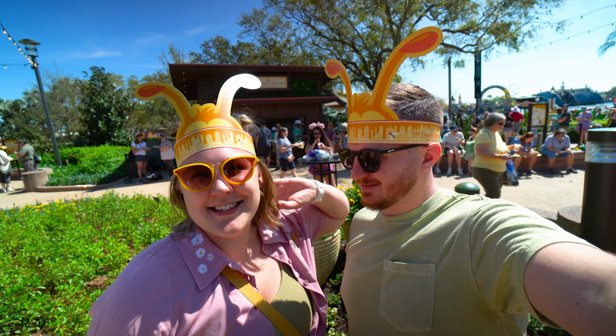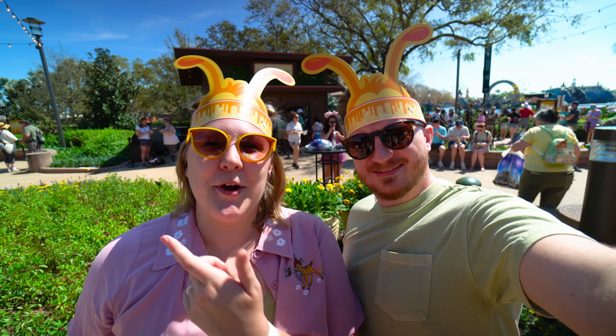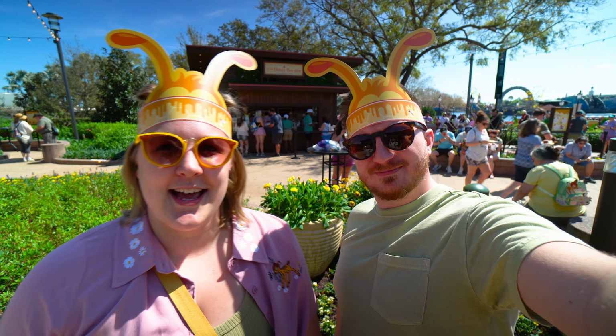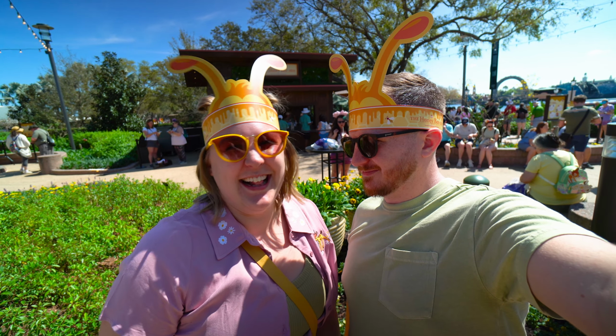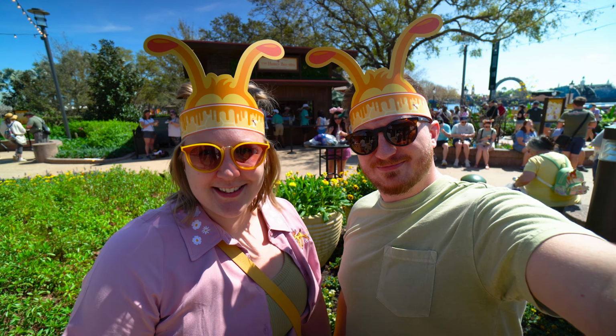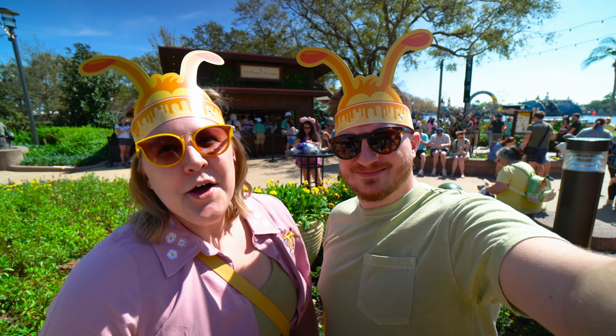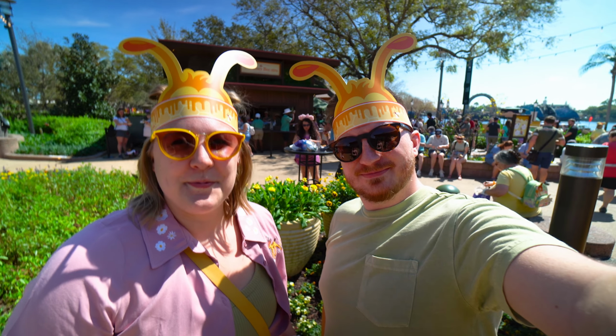Next up, Honey Bee-stro. Do you like our hats? There's actually a cast member kind of right over by the exit of Honey Bee-stro, and they're passing out these hats, so I made Callie get one so we could take a picture. But now, let's try a couple fun things from this booth.